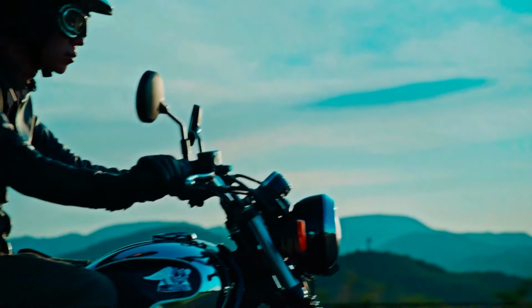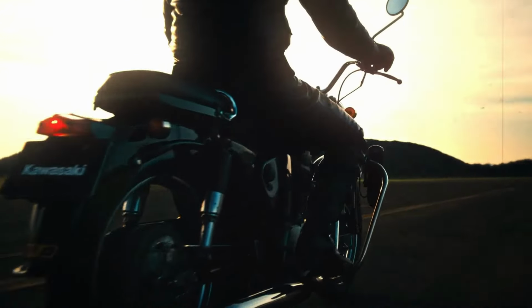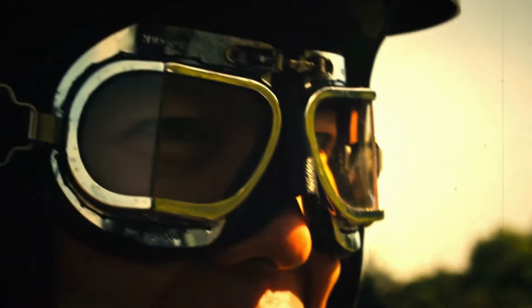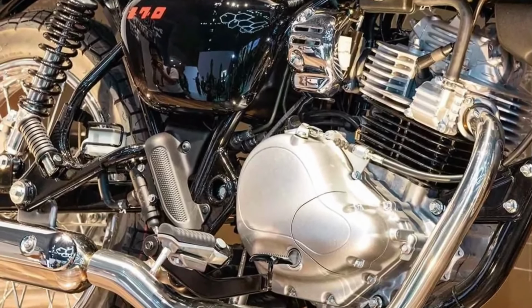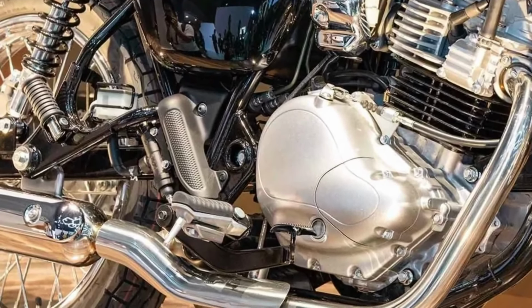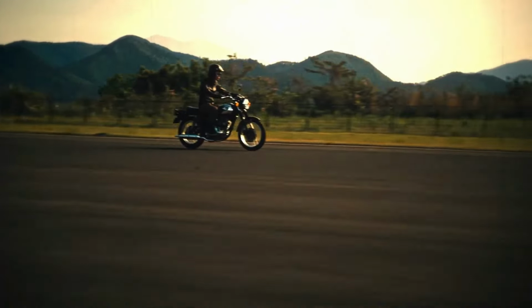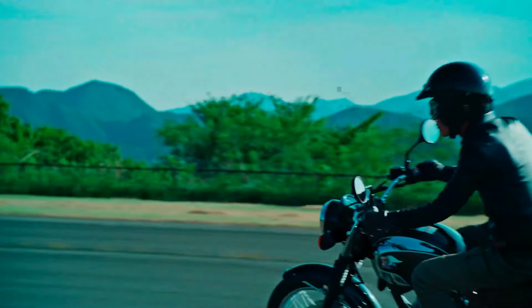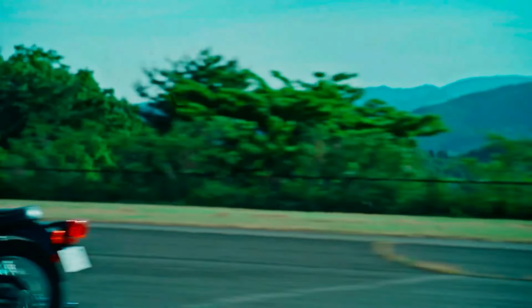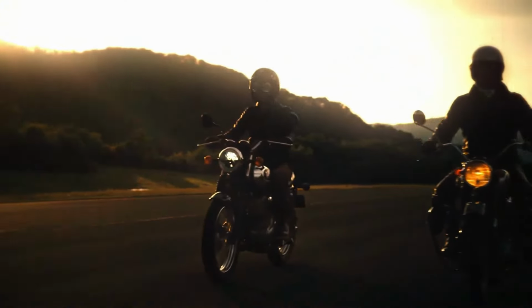Safety. Equipped with Kawasaki's latest safety features, the Meguro S1 includes ABS for confident braking performance and traction control to maintain stability in various road conditions. Customization. Kawasaki offers a range of accessories and customization options for the Meguro S1, allowing riders to personalize their bike with unique styling elements and practical enhancements.